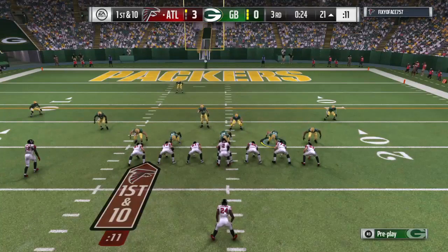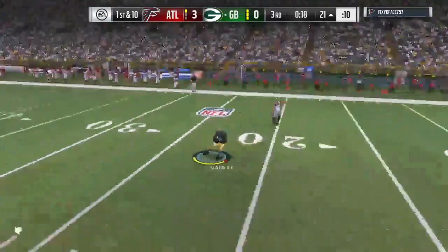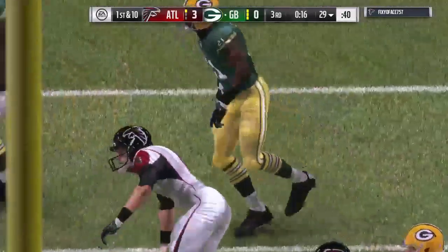Freeman, the lone man in the backfield. Now Ryan on first down. And he fires one that's intercepted. And it's Clinton Dix with a pick. And he'll bring this one back to the 29.